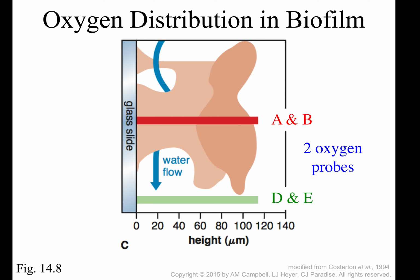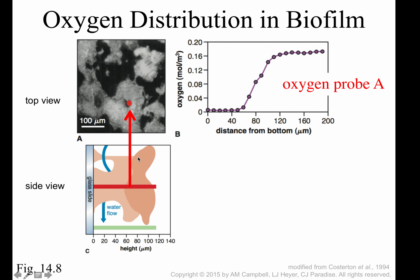To give you an idea that the different layers have different sorts of microenvironments for the bacteria living in those. There's biofilm that was grown on glass in a lab, and then probed for different characteristics at different places in the biofilm. At position A here, if you go from the surface of the film down to the slide surface, you can see that oxygen is relatively high concentration near the surface, and then low at the bottom of the slide.